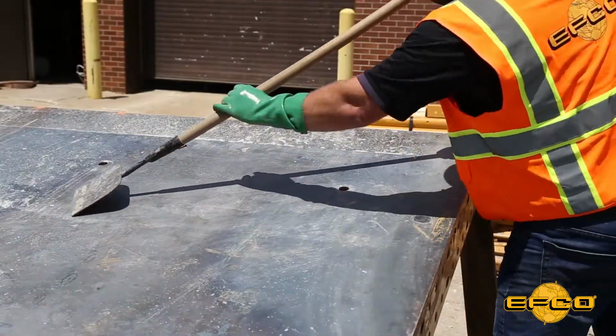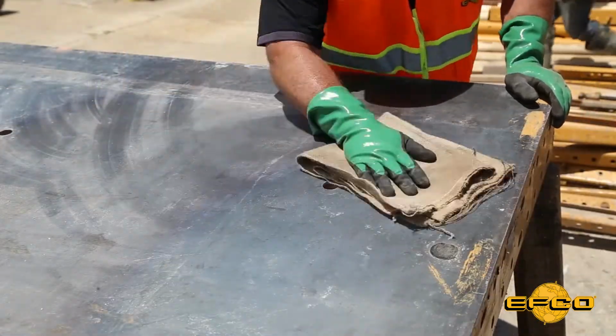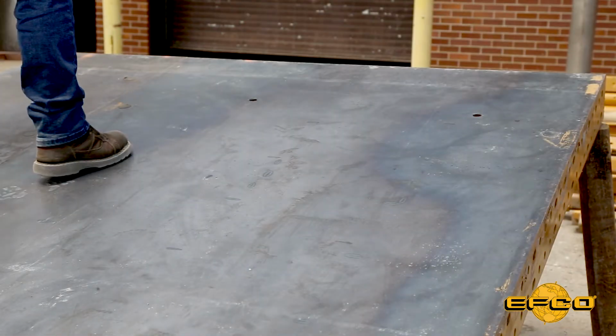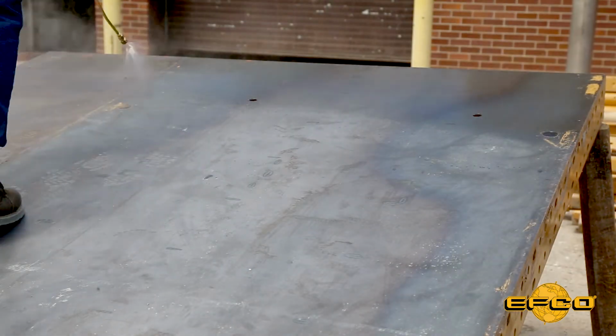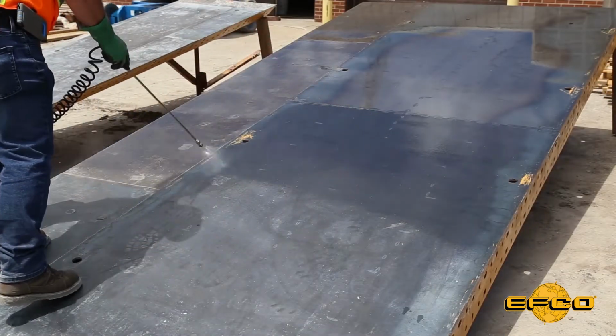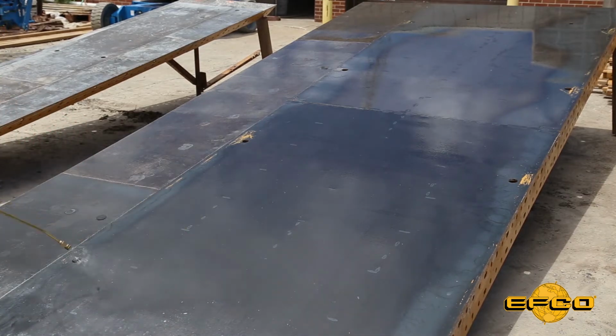Begin by scraping off any excess concrete buildup. Follow up by wiping the surface of the formwork with a clean rag or burlap sack. Using the form sprayer, begin at the top of the gang form and apply a very thin and even coat of form release. EFCO Form Release by Nox-Crete is designed to withstand foot traffic as well as precipitation.